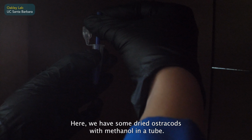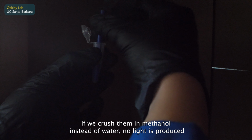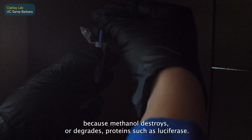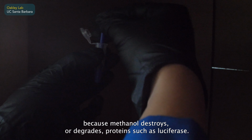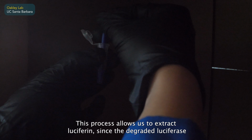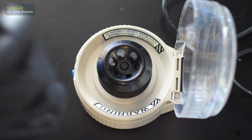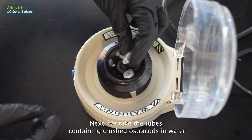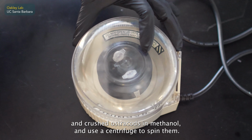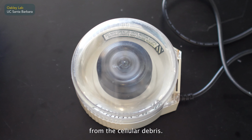Here, we have some dried ostracods with methanol in a tube. If we crush them in methanol instead of water, no light is produced because methanol destroys or degrades proteins such as luciferase. This process allows us to extract luciferin since the degraded luciferase cannot react with it. Next, we take the tubes containing crushed ostracods in water and crushed ostracods in methanol and use a centrifuge to spin them. This process separates the water or methanol from the cellular debris.